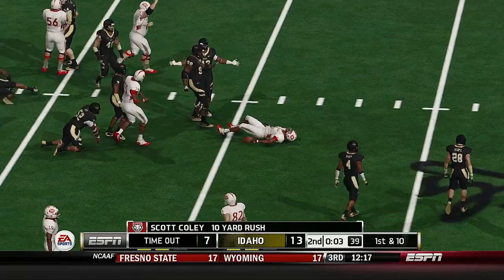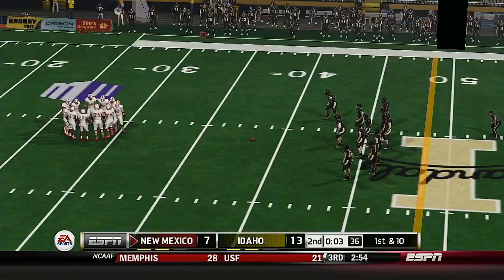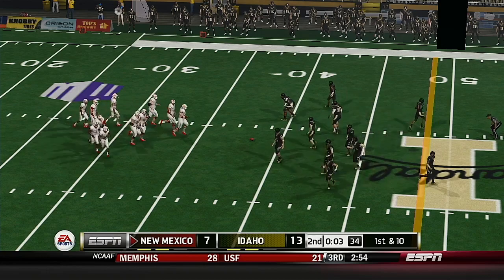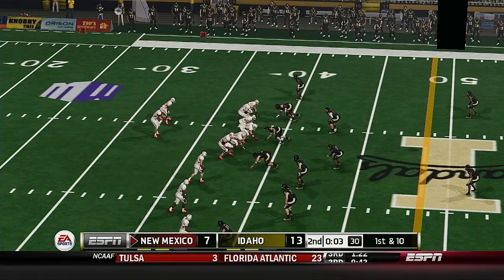Gets out to around the 38. Very well-designed play that time to give them a first down. The linemen executed their blocks nicely, and it went for a good gain. From their own 38-yard line, first down.